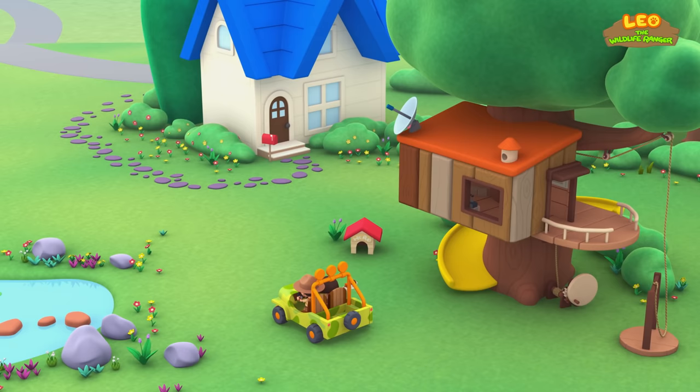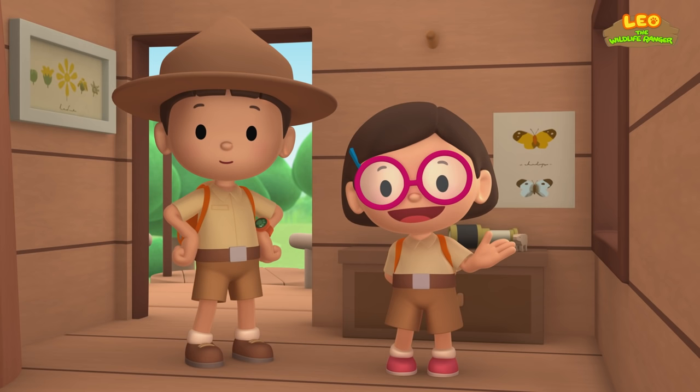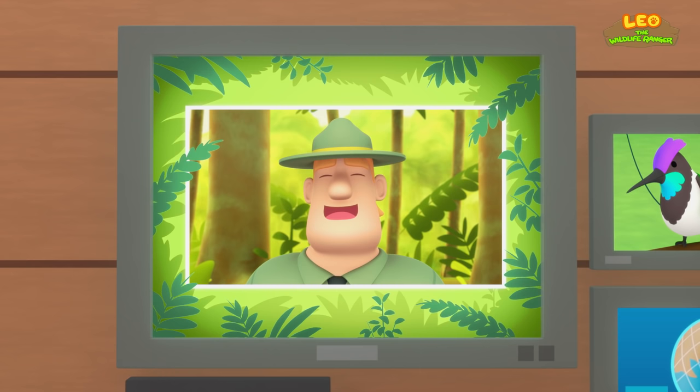We found a marvelous spatuletail in our garden. We learned that the marvelous spatuletail is a very special hummingbird and that its wings move really fast. So we took it back home where there are a lot of flowers to feed from. Good job, children. You did it. You are amazing wildlife rangers.